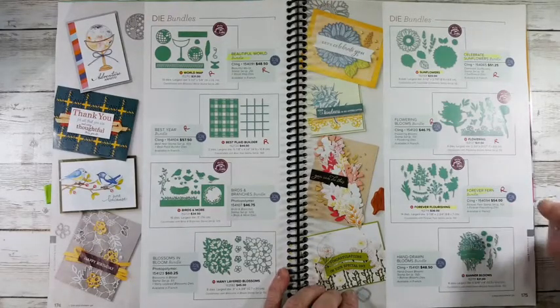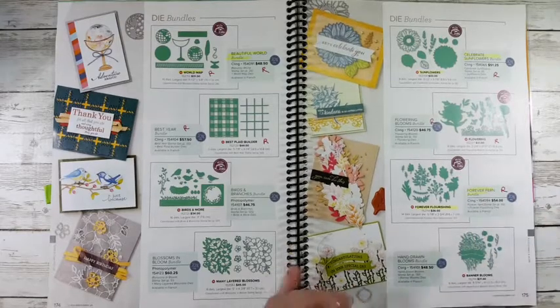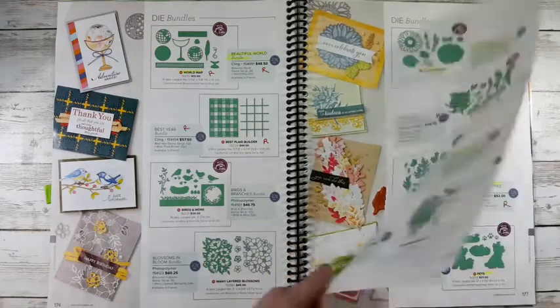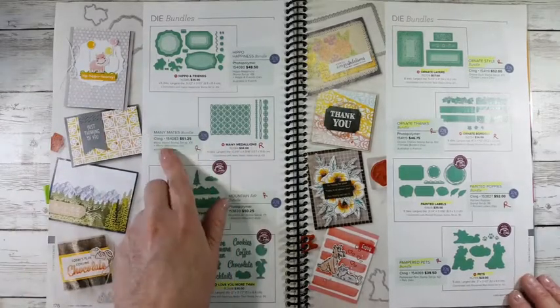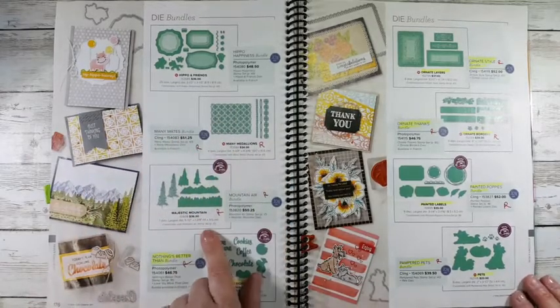Okay, Forever Fern, just the bundle is retiring. So this is another one of these. Get it by May 3rd and you'll get 10% off. After that, you have to buy the stamp and the die separately, so you pay 10% more. This one's sticking around. Hippo and Friends are sticking around. Many Mates, the stamp set and the dies and the bundle all retiring.